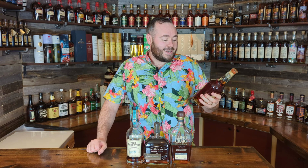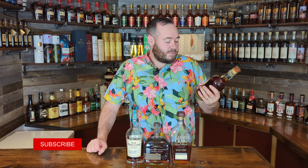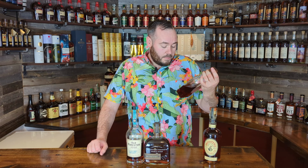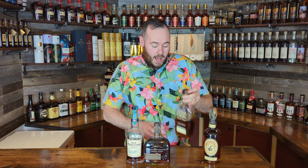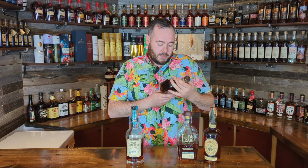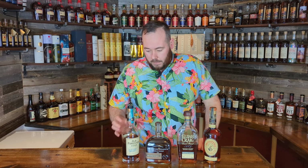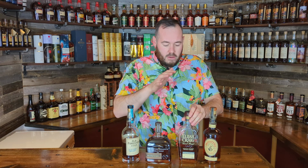This is gonna be the Michter's limited release toasted barrel finish, coming in at 45.7% alcohol. And then we also have the Elijah Craig toasted barrel, coming in at 47% alcohol by volume. And then we also have Woodford Reserve Double Oaked, coming in at 45.2%. And then lastly, and certainly not leastly, that is the Old Forester 1910. This is coming in at 46.5% alcohol. 46.5, 45.2, 47, and then this was 45.7.